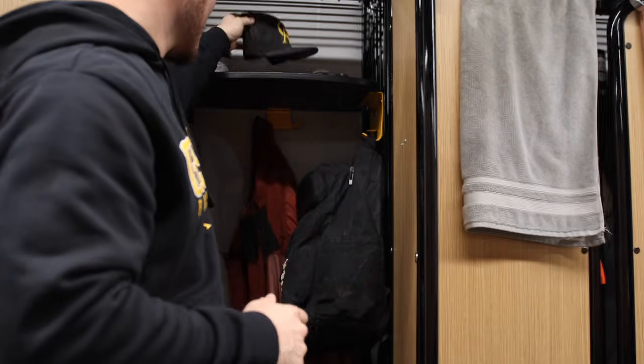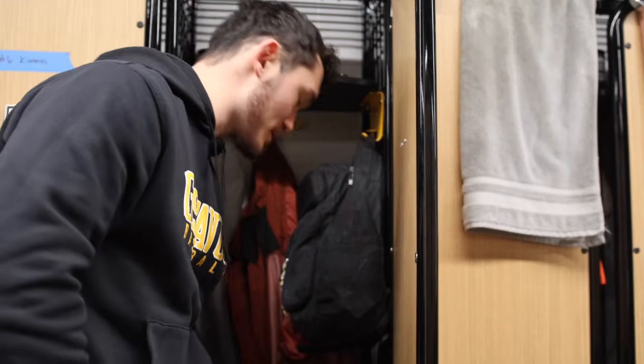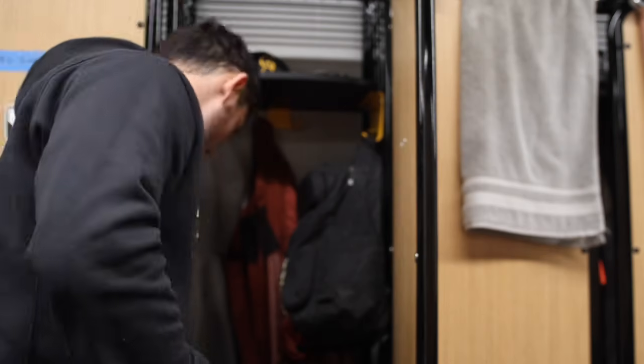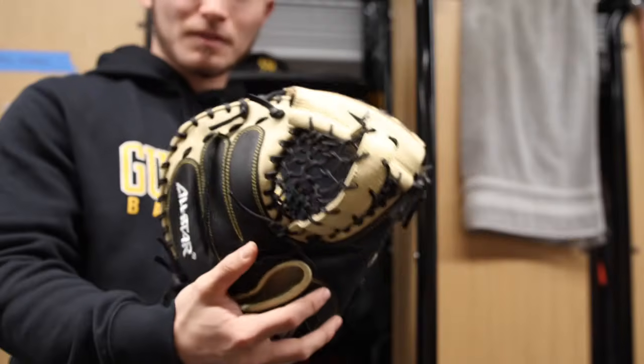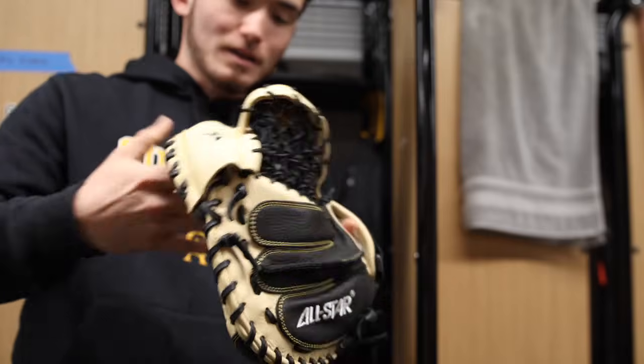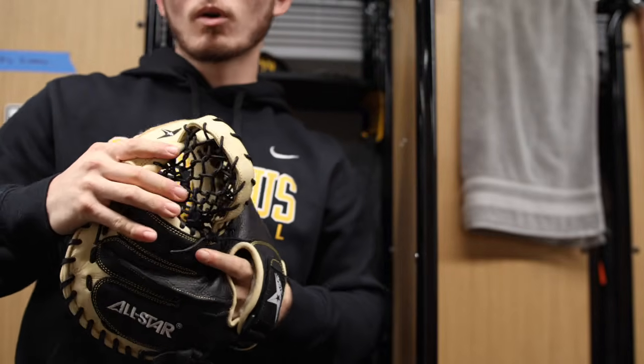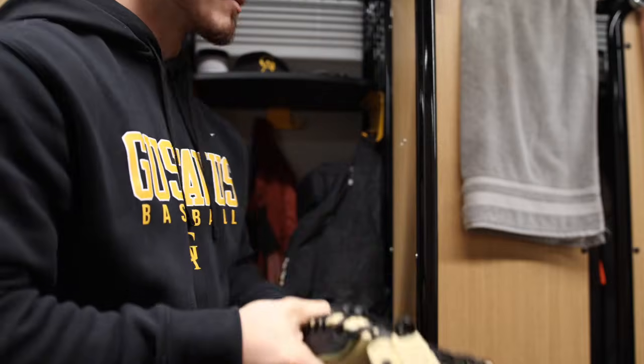Game hat. Won't be wearing that until practice starts full next week. Of course, got my catcher's mitt. This is one of our team training gloves that we keep down at the facility. The Keyhole, great glove. But we keep that in the locker room or down at the facility, and we use it whenever we're catching. Just over here.